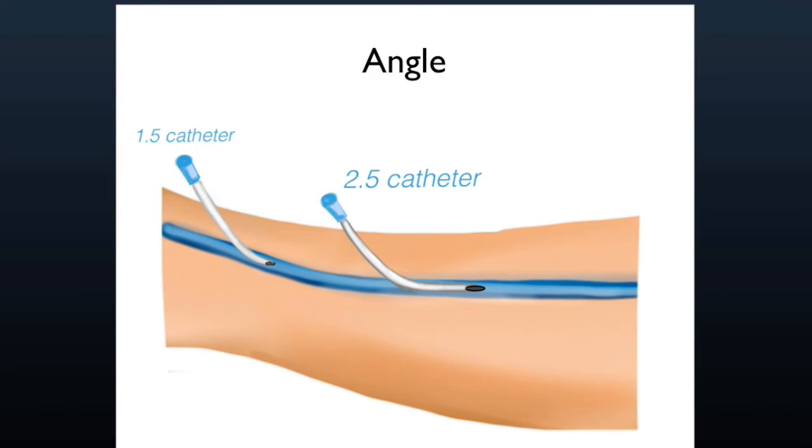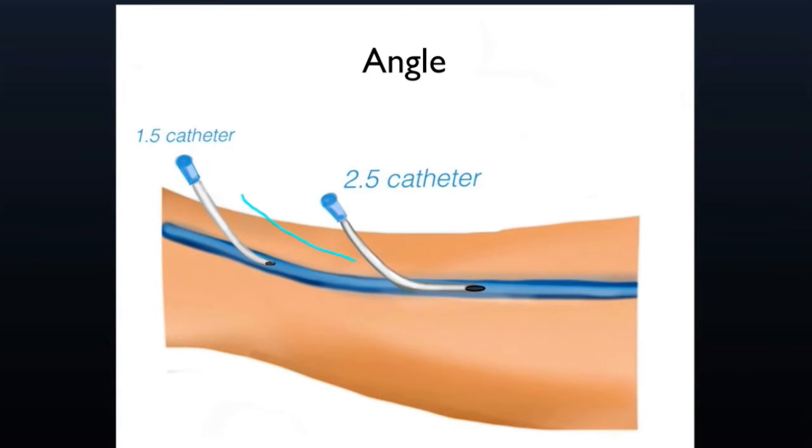Also, the angle you take is important. This is the biggest issue I see with nurses learning this. They're used to placing lines at a very shallow angle, but if you do that, then you're going to use a lot of the IV catheter before you get to the vein.